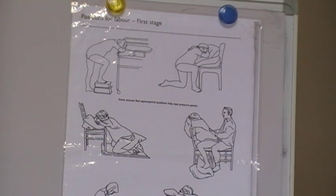You've got to think about actually being upright makes more sense during labour. Being upright is going to give you that little bit of gravity that is going to allow the baby to keep the pressure on the cervix to help you dilate. One of the worst things that you can do at this stage of labour is actually go and lie down, because that takes the pressure off the cervix and actually isn't going to help you to progress through labour.